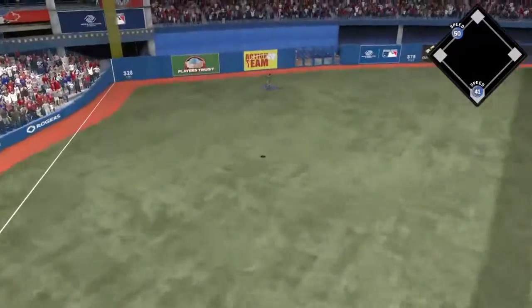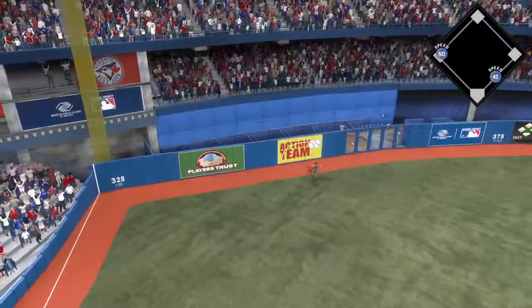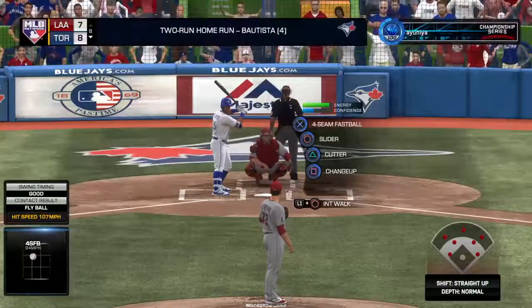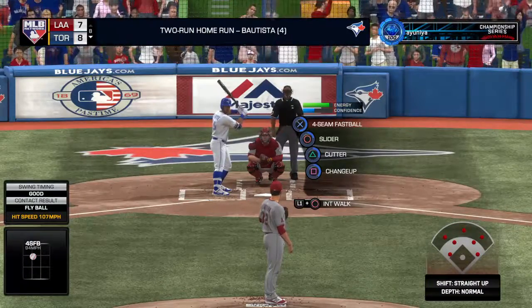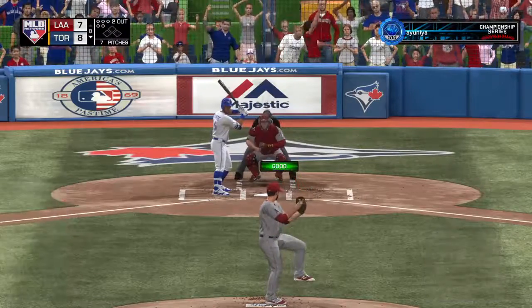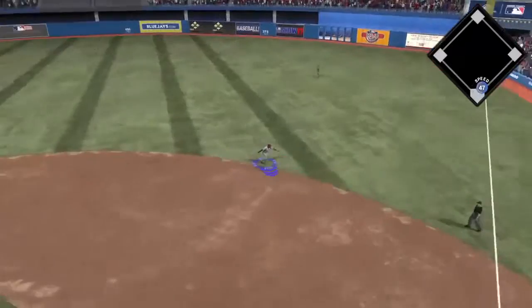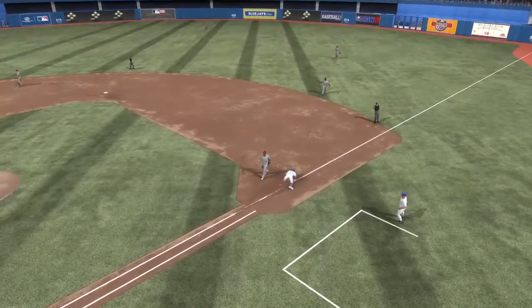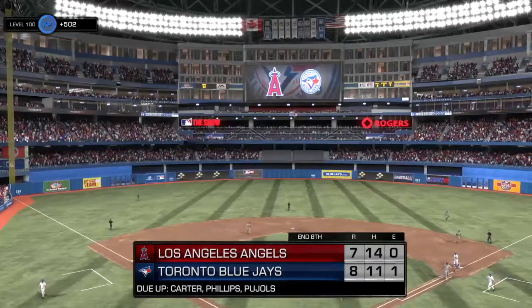There's a swing and a drive, and everybody's just going to sit back and watch that one fly. A no-doubt home run. Stepping up now, Solarte. He flew out in his last at-bat. He's set. Here it comes. Hit hard on the ground to the right. Phillips is there. And the throw to first is in time, but the damage has been done as the side is retired.